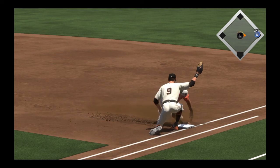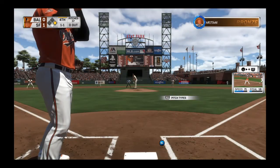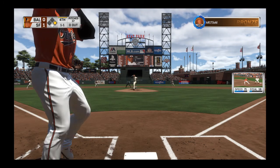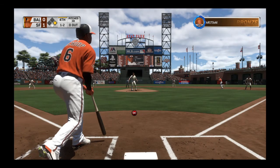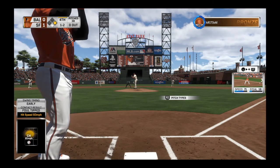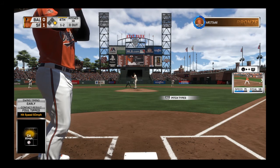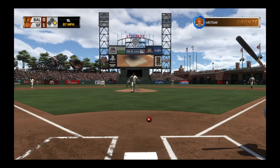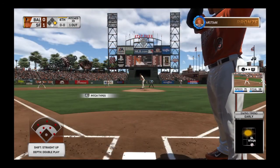Now a move over to first. He's set. Here comes the 1-1. And he'll stay alive here as this is chopped foul at the plate. It'll remain 1-2. Working for the punch out and the offering. Swing and a miss on the slider, and that's out number one.